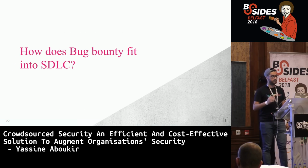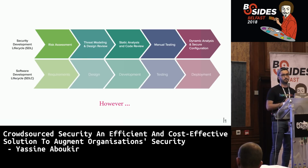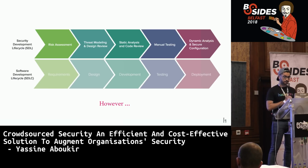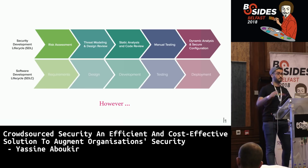Anyway, how does bug bounty fit into your software development life cycle? I think you're all familiar with the software development life cycle here, which is a process that consists of different stages that developers follow in order to produce high quality software. And the thing about the SDLC is that you have the testing right at the end, before the deployment. So this puts so much pressure on the release date, which means you want to deploy the application, but you still need to do some security testing, which may take a while, and as I said, it puts pressure on the release date, which might result in conflicts between departments.